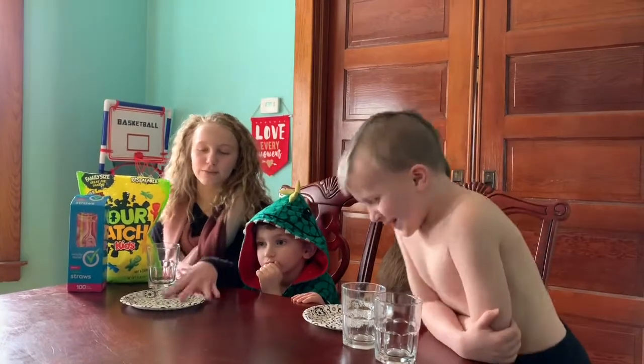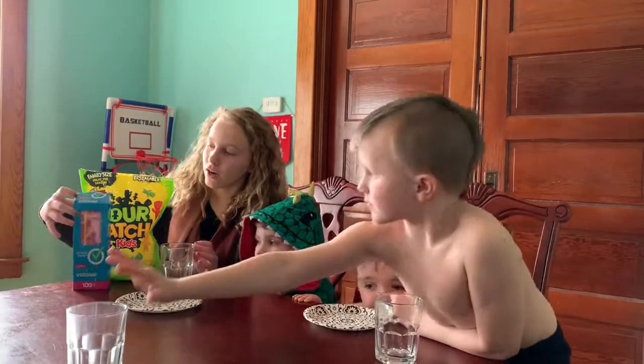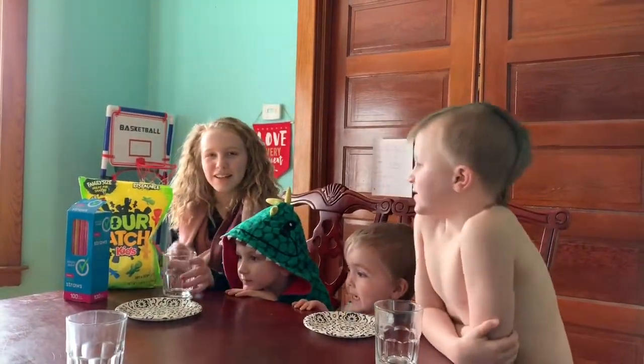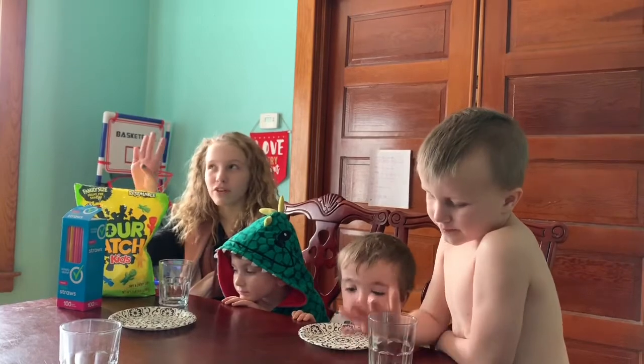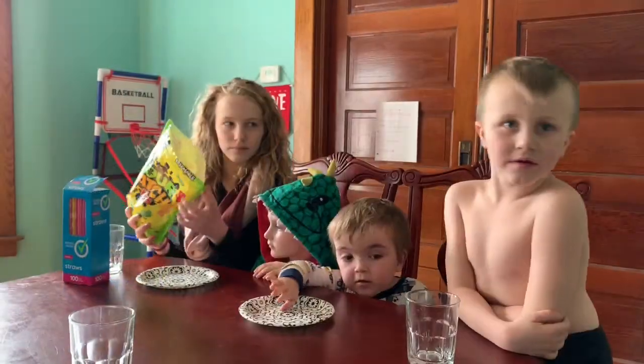How this works is we're going to have two plates with the Sour Patch on them, and we're going to have straws where we take one of the straws and we suck on them, and then we put as many as we can. The people with the most Sour Patch in the cup at the end of three rounds wins. So let's get started.